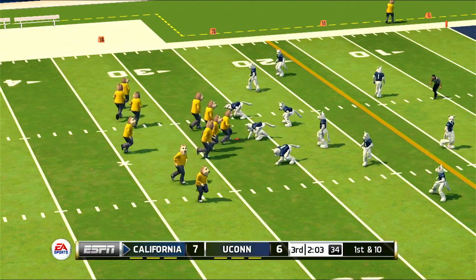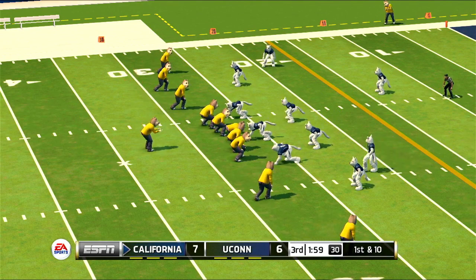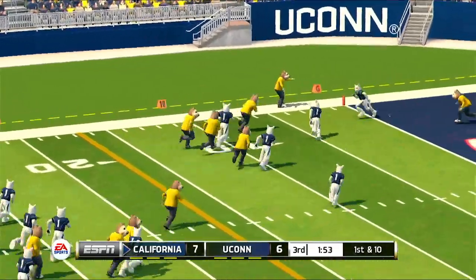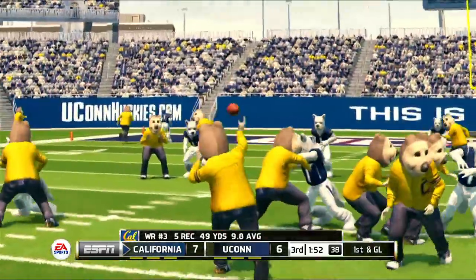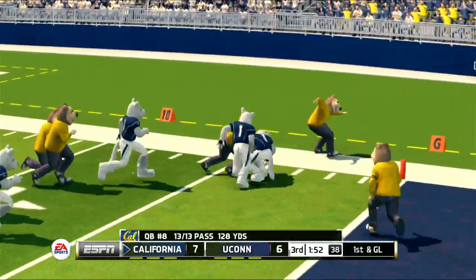Check. First down. Five wide. Set. Black. Nine. Inside the 10. Fires it out. A huge play, and now they're in a great position to score. On the tackle at the 4-yard line. That makes it first and goal.